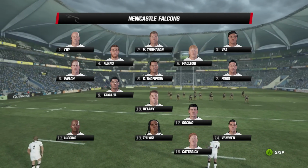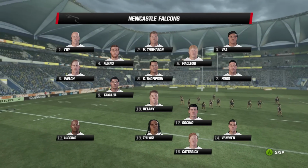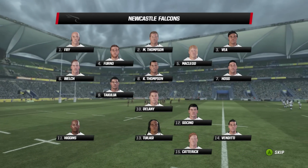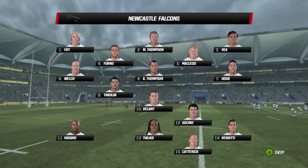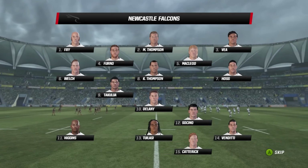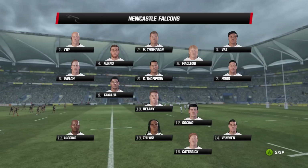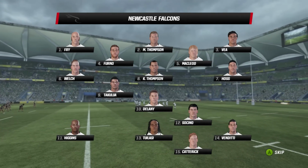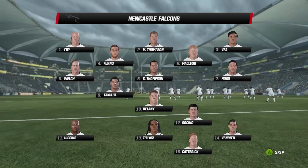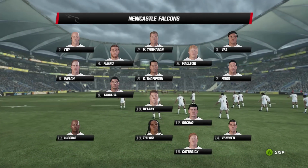Fry, the American, is in there, as well as Vaya on the tight head side of the front row. In the back row, Kane Thompson makes a notable appearance with Furno and McLeod in the second. Into the back line, there's plenty of New Zealand and overseas talent in here. Takalua at 9 and Mike Delaney, both New Zealand talents. Then we go to Argentina with Sakino, who we've seen recently can really prove a havoc player at inside centre. Tuolangi will be an outside centre, Venditti and Higgins on the wings, and Kellerick at fullback for the Falcons.